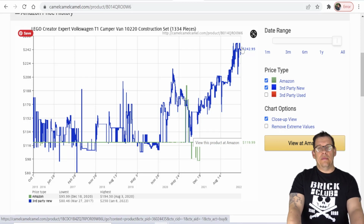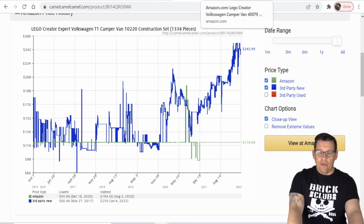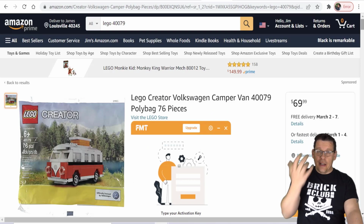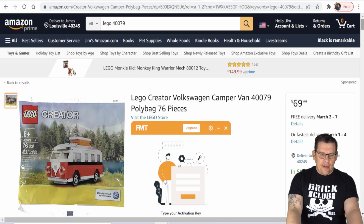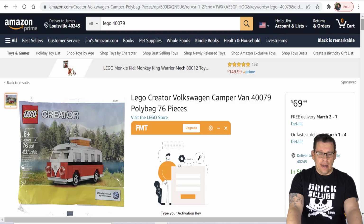But when it comes to the two Vespa sets, it kind of reminds me of whenever there was a polybag Volkswagen camper van. Now, I think this might have been a GWP, a gift with purchase. I can't remember if this one was something that was for sale. This was back in 2014, right? So if anybody remembers that, please feel free to go ahead and put it in the comments.